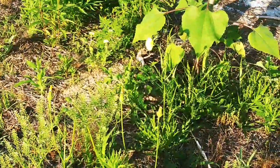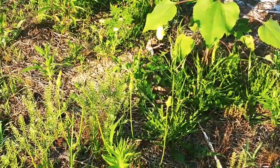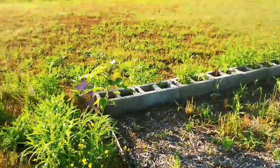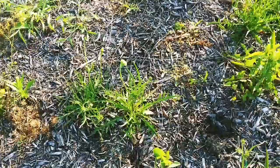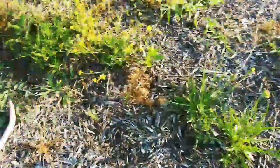I'm not happy with it, but I'm not going to do anything about it. I'll try to catch it before it goes to seed. Wish me luck on that one. Another volunteer sunflower. But yeah, look at all these dandelions. They're just here, and I don't know how they got here either.